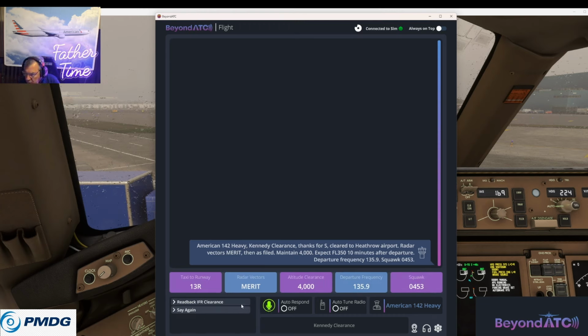Okay, American 142 Heavy, cleared to Heathrow Airport. Radar vectors merit, then as filed. Maintain 4,000. Expect 350, 10 minutes after departure. Departure freq 135.9, squawk 0453.